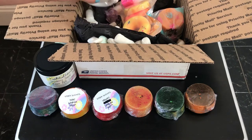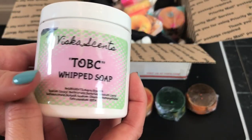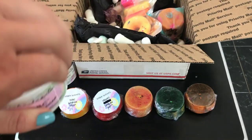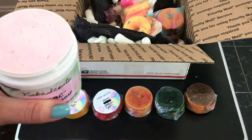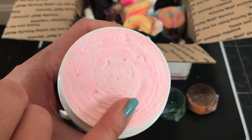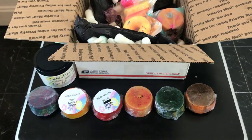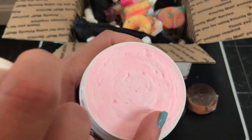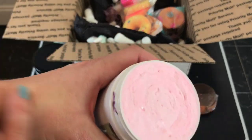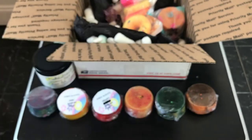So I'm really, really looking forward to using this. Okay, and the Trail of Breadcrumbs Whipped Soap. I want to see what their whipped soap is like, because, ooh, look at that pour. That's great. The only one I've tried so far is the Candy Panda, that's a nice scent. That's a really nice size.